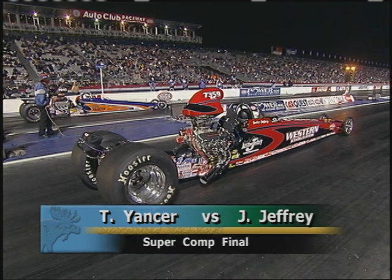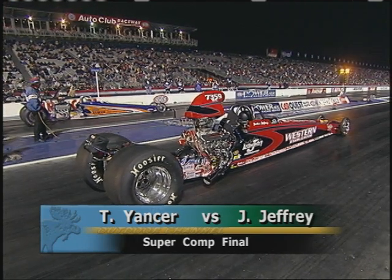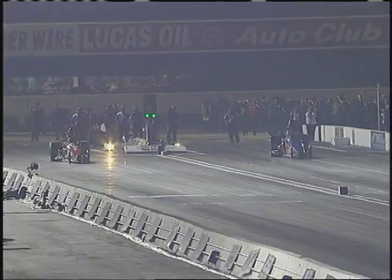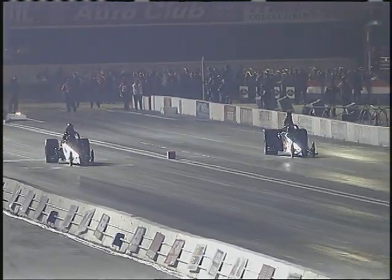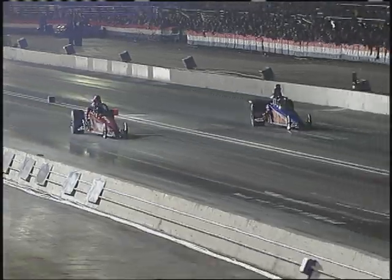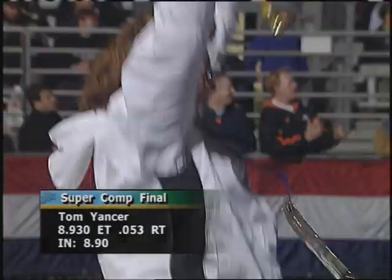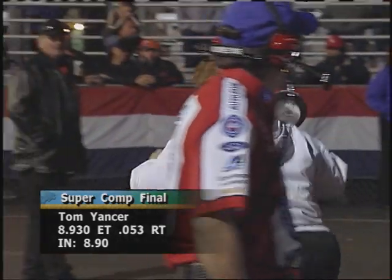Moving now to Super Cup in the near lane, Justine Jeffrey up against Tom Yancer. If Jeffrey wins, she'll be the 42nd woman to win a national event on the NHRA. Both of them an 890 index. Yancer's reaction time an 053. Justine's an 078. And the win to Tom Yancer, an 0930 with an 053 reaction time. A nice win there at the Winter Nationals.